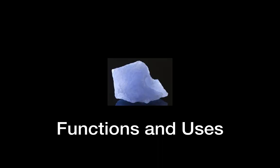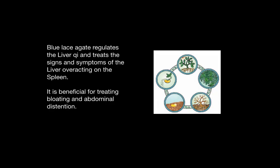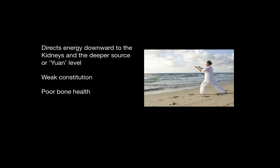So what are the functions and uses of blue lace agate? Well, blue lace agate regulates the liver qi and treats the signs and symptoms of the liver overacting on the spleen. In this regard, it is beneficial for treating bloating and abdominal distension. It directs the energy downward to the kidneys and the deeper source level, and is beneficial for those who have a weak constitution or poor bone health.